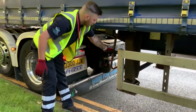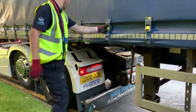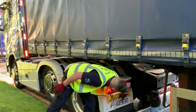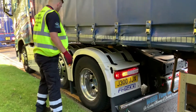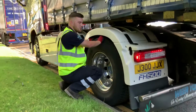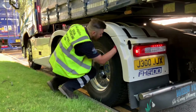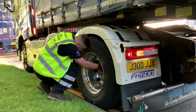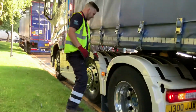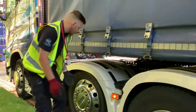Make sure it's nice and tight, it's not going to come loose and hit any cyclists on the way around. So again, we're going to check the side lights, make sure the indicator's working, plate's clean, and light's clean. Don't forget you've got two tyres this side. Yes. Just have a look through, make sure there's definitely air in there. And I've got all my nuts. Clean the light, make sure the light's clean.